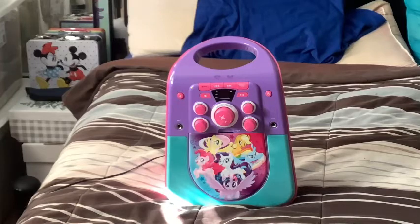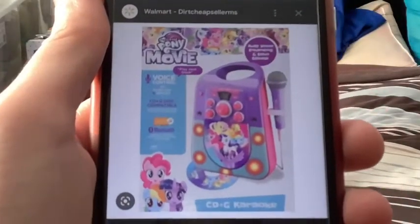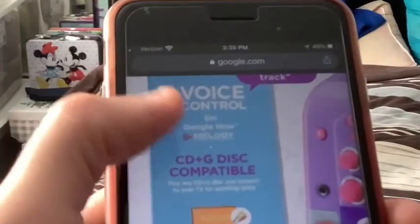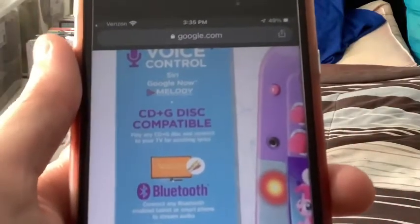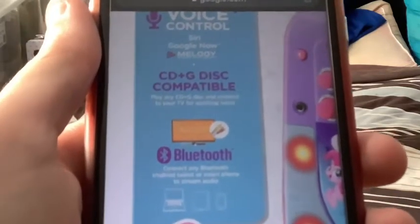So I'm going to show you the Google picture of this. This is the box, this is what it looks like. It says voice control on there. This is the front of the case. It says voice control, Siri, Google Now, Melody. It's got CDG disc compatible, plays any CDG disc, and connects to your TV with scrolling lyrics. Plus, it's got Bluetooth. Connect any Bluetooth enabled tablet or smartphone to stream audio.